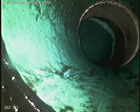Doing a dirt movie out front. We are looking at the city tap about 64 feet. It is a classic. At first, we'll go ahead and step back here. It's a plastic. And then we transition into clay.